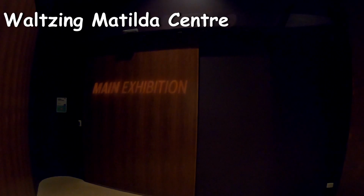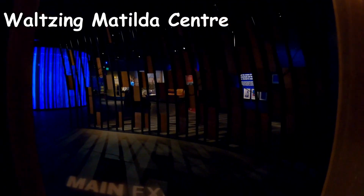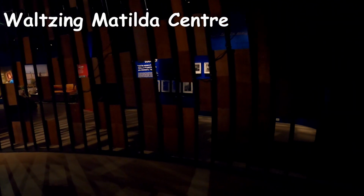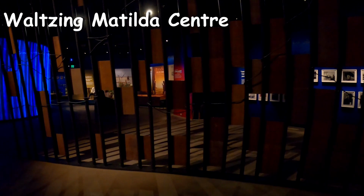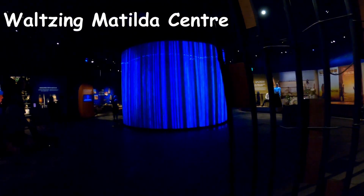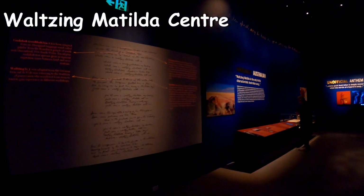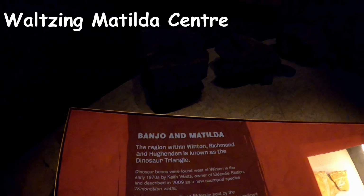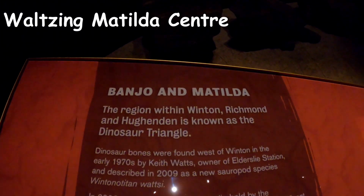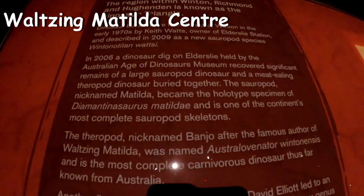Winton's Waltzing Matilda Centre tells the story of Waltzing Matilda, a song that lives in the hearts of all Australians, and the museum is dedicated to it. It was written by Banjo Paterson while holidaying on his Dagworth station, and the legend has it that this song was first performed in public at the North Gregory Hotel. This is a new centre though, reborn in 2018, as unfortunately the original one was destroyed by fire in 2015.